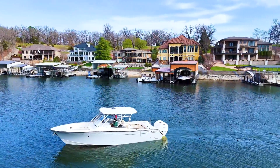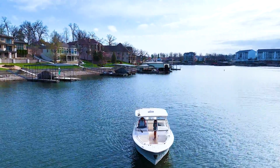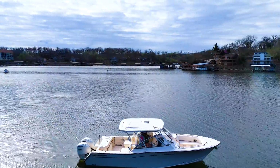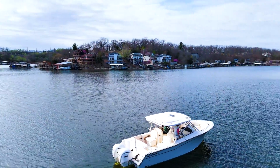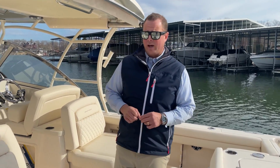We're on a 307 Grady-White Freedom. Definitely a boat that I'm really excited about. Number one, great boarding door. If you thought about an outboard bow rider or center console, but want to keep some of the creature features you would see in those bow riders, this is an exemplary example of that.